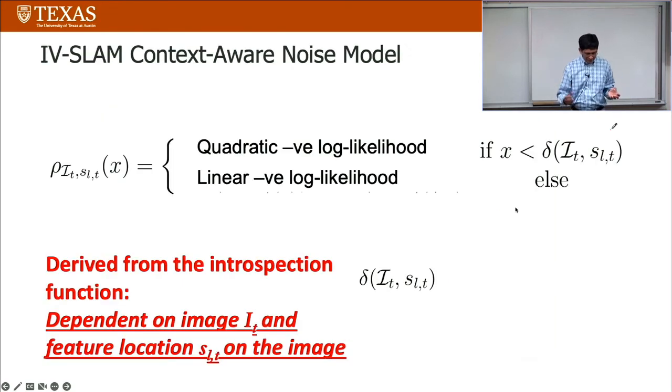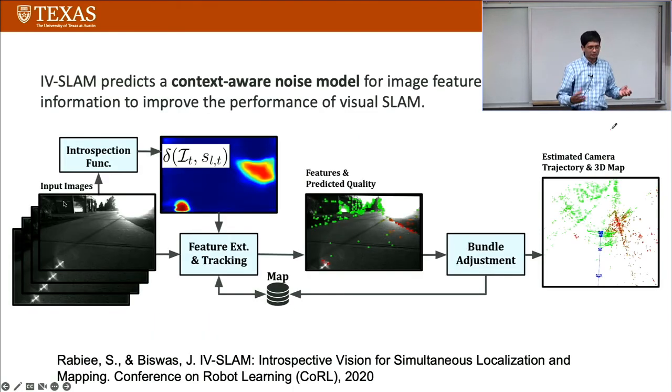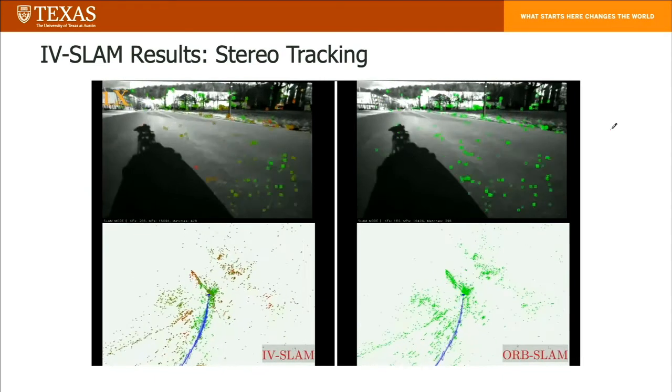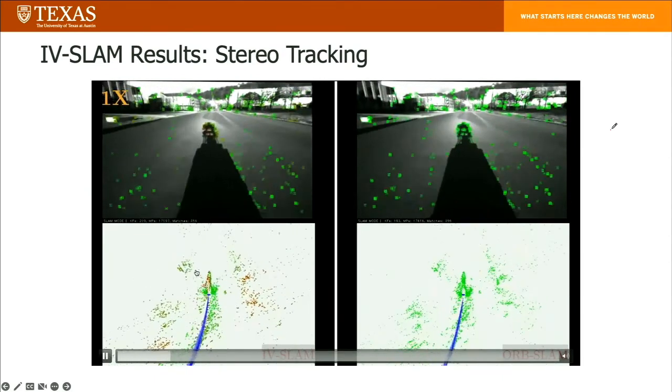So what's going to happen is that we're going to learn to predict as a function of the image and the feature what the threshold should be, okay? So for each feature, we're going to be able to predict what should be the cutoff for going from quadratic to linear loss, okay? And that's essentially what we're doing. So we're taking these input images, we're using introspective perception to predict as a function of the image and where in the image you're looking, how much you trust these features, okay? So I'm skipping over a whole bunch of details about how we train this, but I'm just going to show you some of the results from actually deploying this.